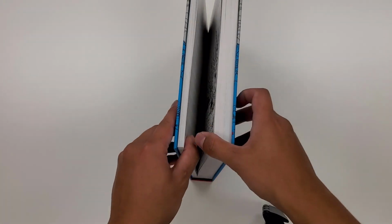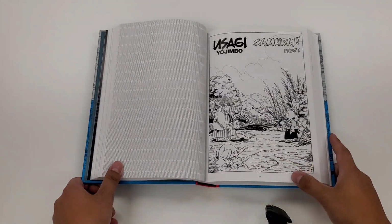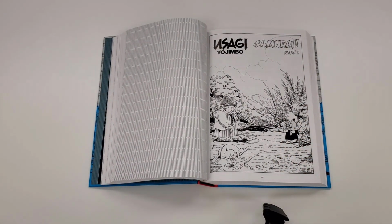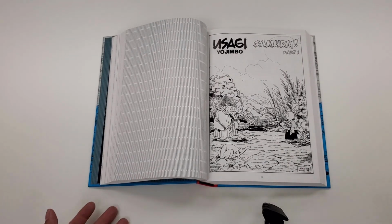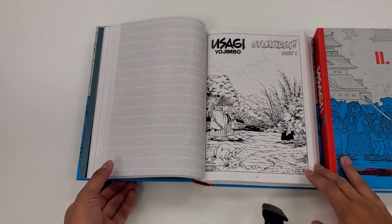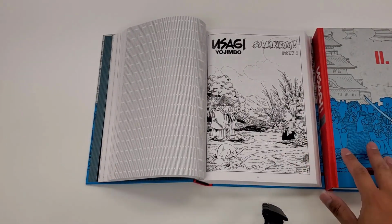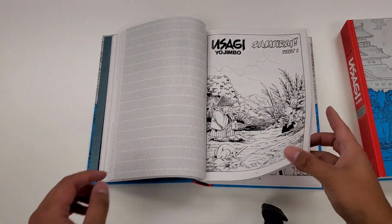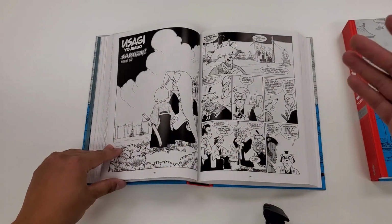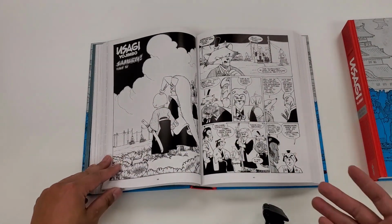So yeah, about a third of the way through. But once you get here, it's starting to get really, really good, in my opinion. The entire story of Usagi Yojimbo is just great. So if you can make it this far, then you're home free. Everything's really amazing.